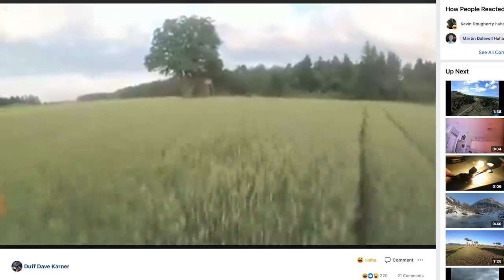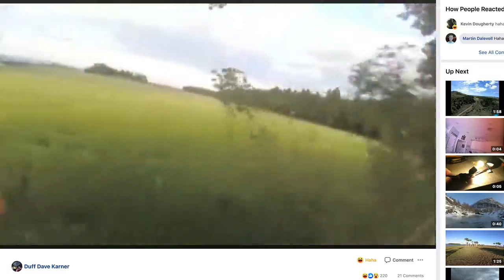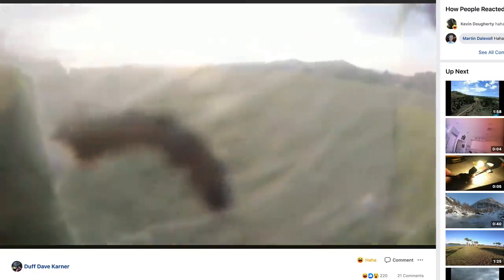What do we got next here, Drew? This is Dave Duffy. He did a little Pokemon themed thing. It was funny. I was one of those guys in the parking lot looking for Pokemon not too long ago. He's got a caterpillar on the lens. He's doing battle. Get him!